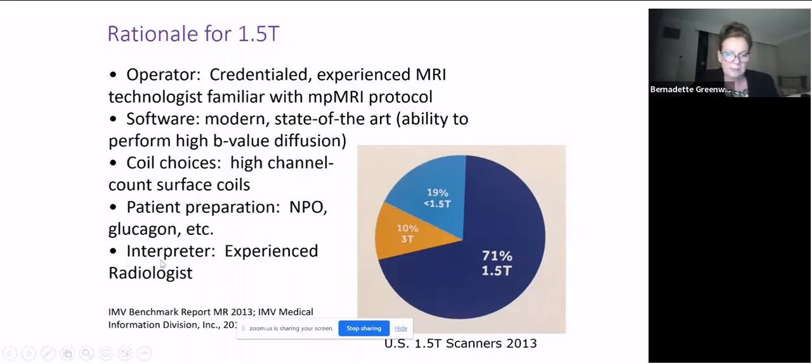We don't do that. We just have the patient go NPO. In other words, don't eat anything or drink anything for like 8 hours, 10 hours before the exam. And you can have all four of these things lined up perfectly, but if the person interpreting the images, the radiologist, doesn't know what they're doing, they can miss things.